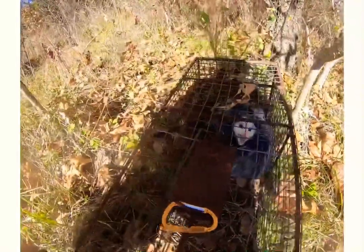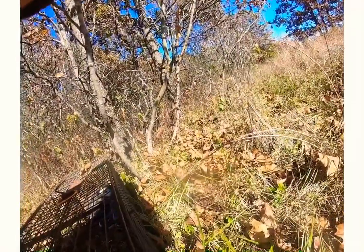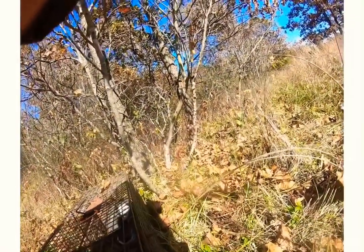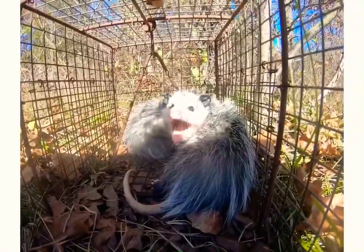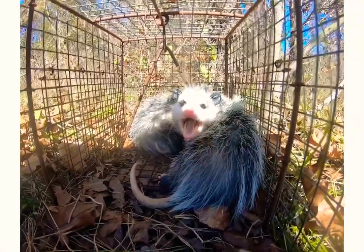Look at that. Dang. Okay, hold up. Try to get some good in-cage shots of these guys. That guy looks pretty mad. So cute.